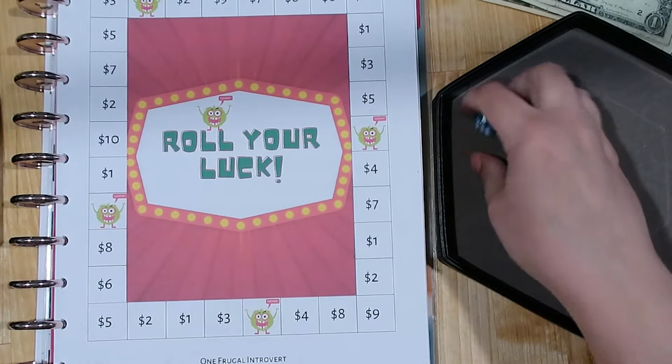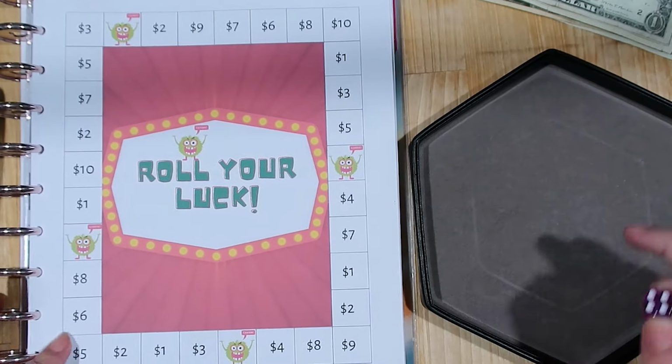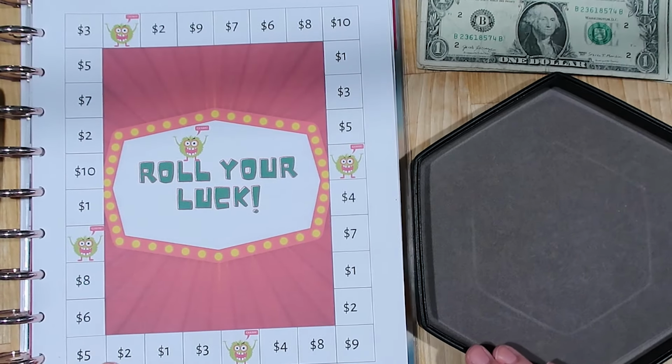For Roll Your Luck, you need just 1 dice. I use a purple one this time. Purple is my favorite color. What is your favorite color? Leave me a comment down below, let me know.